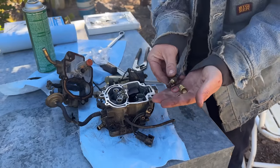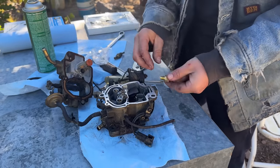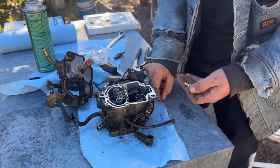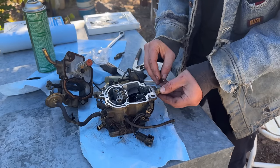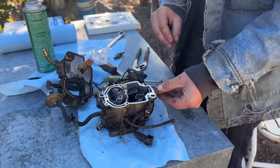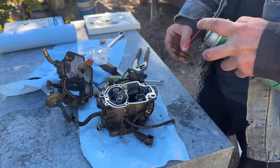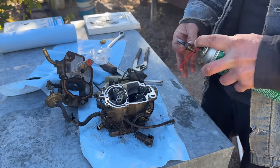So these obviously don't look the same. I don't know if that's going to deter us or not. Let's see. Yeah, it's not going to fit. Oh, see, there's some crap on my finger.